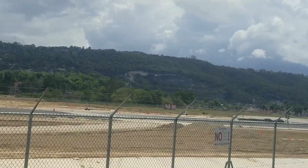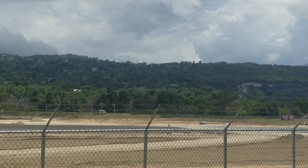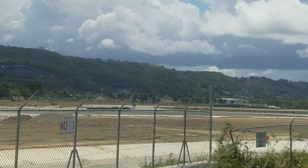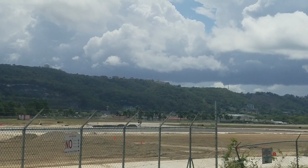And not only is this project, the Sangster International Runway Extension Project, one project going on at the airport, but they're also renovating the terminals. The new departure lounge just opened at the airport. A very nice facility.